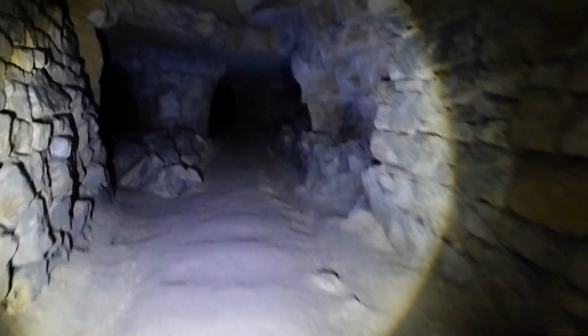Now, this is the dangerous section. This is the part where I got lost. Because when you head down this section, every single passage you see looks absolutely identical. So identical, in fact, you can't tell one passage from another. And when that happens, it starts to get more scary. So you get weird passages coming off at weird angles. But the general rule is stick to the main path, and any of these side passages just discard as being not important.